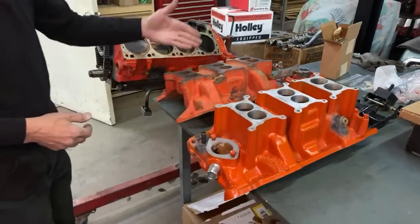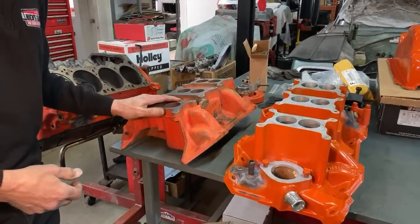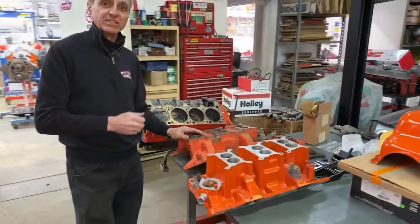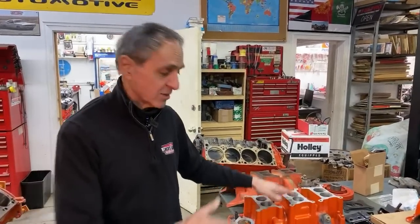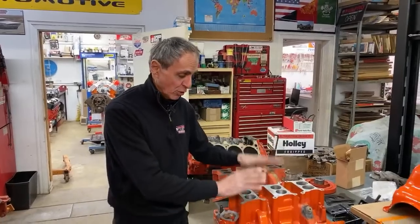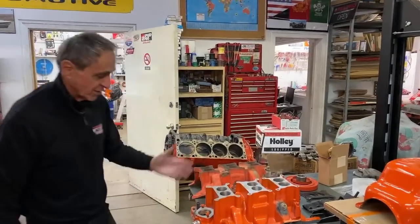And of course, in the Superbirds, the 6-packs were also made out of aluminum on the big block 440, and of course, also in 1969. And then Chrysler took over in 1970 and made them out of cast iron. But this 340 6-pack, 6-barrel small block was only half a year on the Trans Am package, and they were all made by Edelbrock, and they were only made in aluminum. And there you have it.